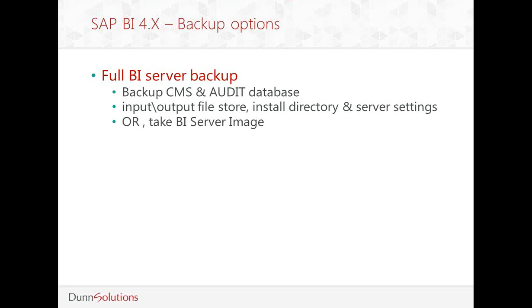The next option is the CMS to CMS transfer. We can implement a CMS to CMS transfer of the BI content as a backup solution. We can use the promotion management tool or the command line lcmcli.bat command to transfer or promote our BI content from one CMS server to another CMS.